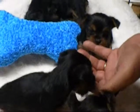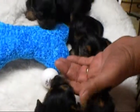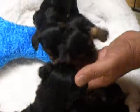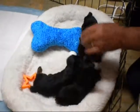And that's her right there on my little finger. Yeah. There's Callie. Okay, keep your eye on her as we go through the puppies. Okay.